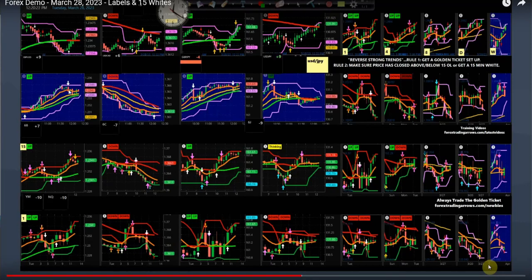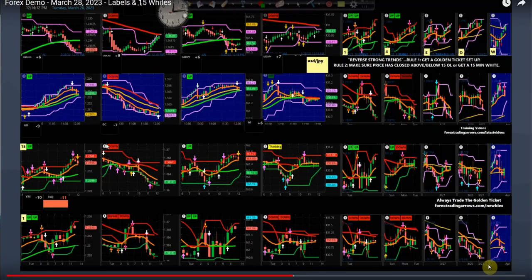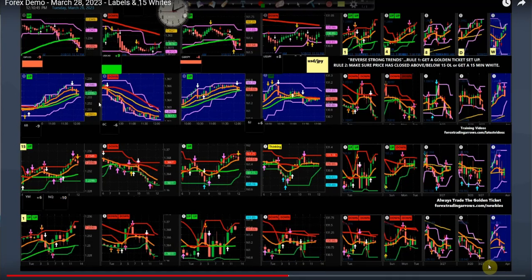You know, like this. Great. Let's go back a couple of minutes here. Great example there on the GU. You had this in there. Right, that move there, second move.